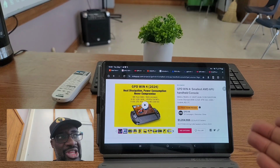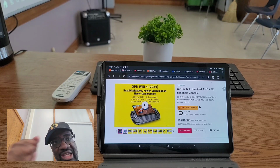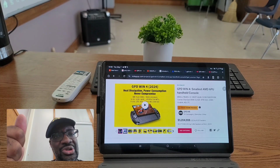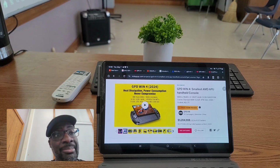So if you have, for example, the Win Max 2, that screen size is beautiful. That's what, a 10-inch screen? So you can play with the device far away from you. Let's say you're sitting on the couch and you have it on a stand or whatever. You can still read the font at a pretty good distance. So you don't have to put it close to your face if it's too small. But with the Win 4, you might have to put it closer to you in order to read the font. So a nice screen size is a factor for me when buying an HHPC.